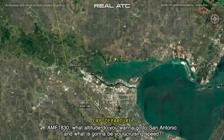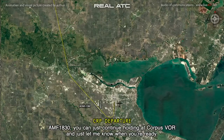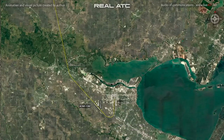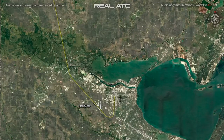Flight 1830, what altitude do you want to go to San Antonio at, and what's going to be your cruising speed? Flight 1830, can I get the light vectors real quick? Vector. Flight 1830, you can just continue holding at the Corpus VOR and just let me know when you're ready. Okay, so the hold is not popping up on my chart for some reason. When you reach the Corpus VOR, hold northeast of the VOR on the 191 radial. Northeast 191.